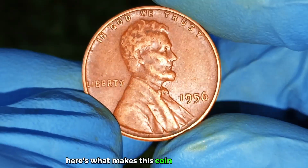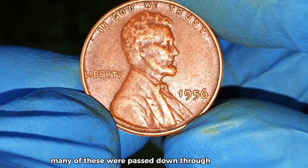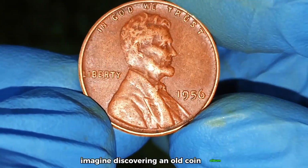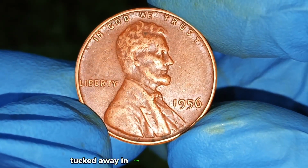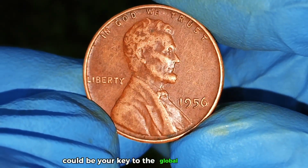Here's what makes this coin even more special. It's a coin of opportunity. Many of these were passed down through generations or stored away unknowingly. Imagine discovering an old coin album in your grandfather's shed in Adelaide, or a dusty glass jar tucked away in the attic of a Brisbane home. That unassuming copper coin could be your key to the global collector market.